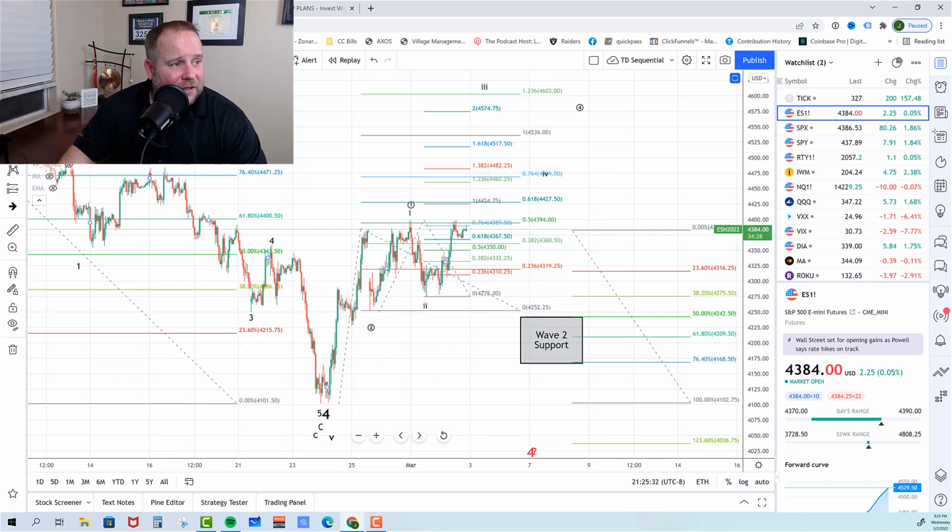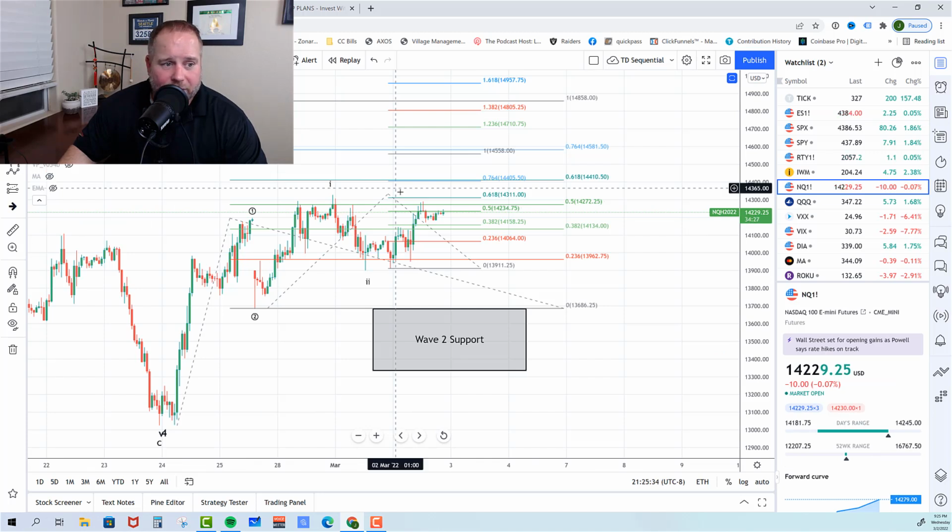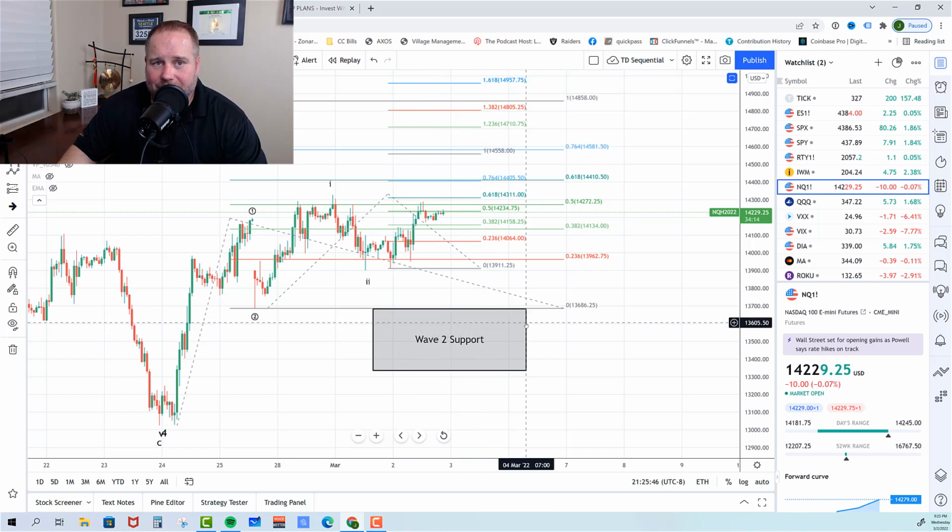On the NASDAQ, very similar. We are on breakout alert over there as well. We'd like to see them push up through the major and minor pivots here to get the ball rolling for wave 3. However, if they fail, we would look for a bigger pullback into their wave 2 support at 13.686 down to 13.333. And if that support breaks, we would likely see lower lows in wave 4.